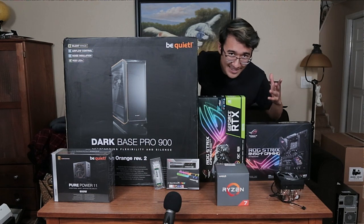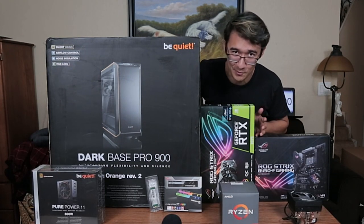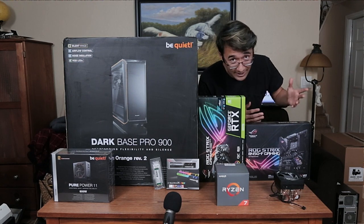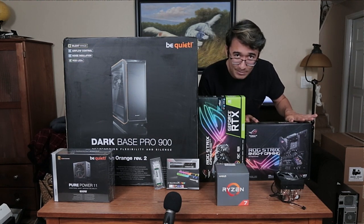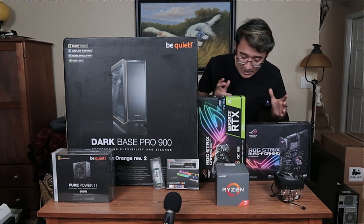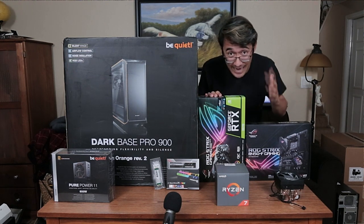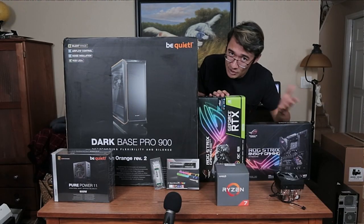Also, to make this a little bit more interesting, not all of these parts are brand new. This graphics card came used in an Amazon return box, and this motherboard actually came from a fan for free. However, upon giving it to me, he told me that he actually fried his processor doing some weird overclocking in this. So both of these parts, I'm not entirely sure if they work. So while I might finish this build correctly and get a really good time, there's no guarantee that it's gonna work. So now that you're caught up to speed, let's quickly go over the parts.